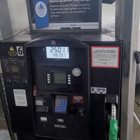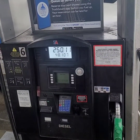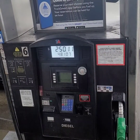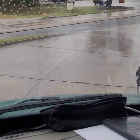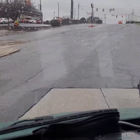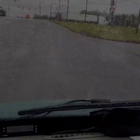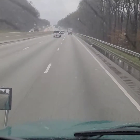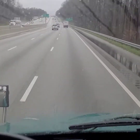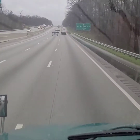Okay, I just stopped at the TA. I just pumped 48 gallons at $5.19 for a total of $250. Okay, we just exit the TA. We're gonna get back on the highway. Okay, we're back on the highway. We have a little bit over 75 miles to drive before we reach the terminal. Still raining, but traffic is moving pretty good.